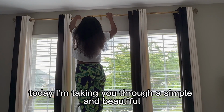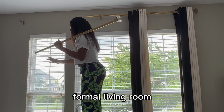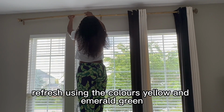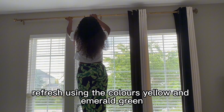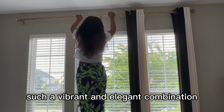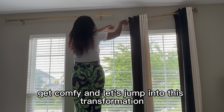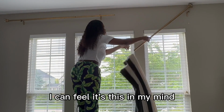Today, I'm taking you through a simple and beautiful formal living room refresh using the colors yellow and emerald green. Such a vibrant and elegant combination. So grab a drink, get comfy, and let's jump into this transformation.